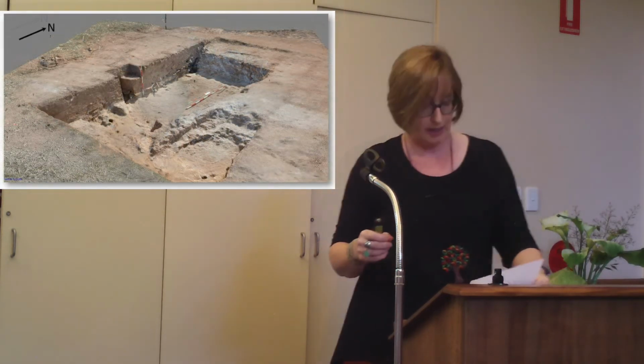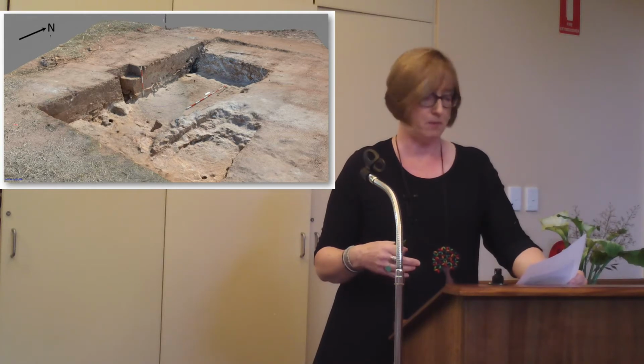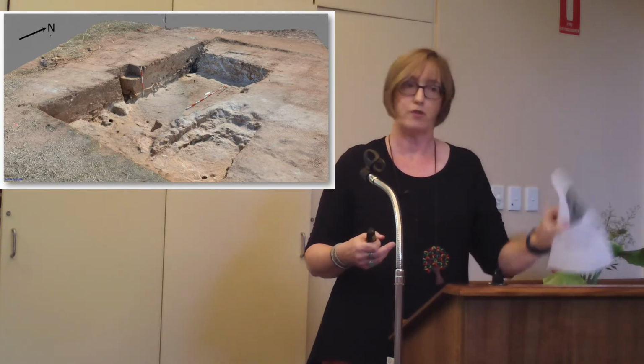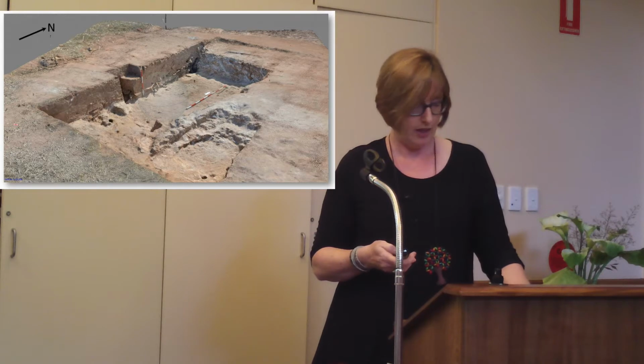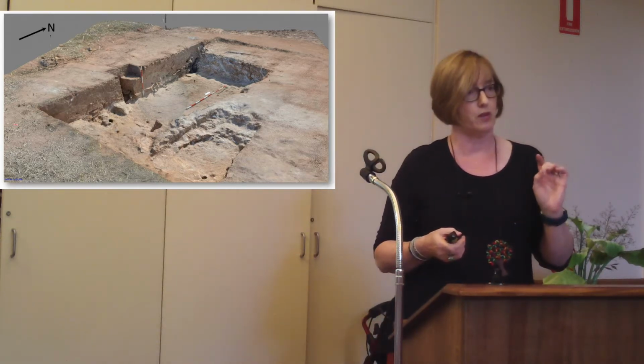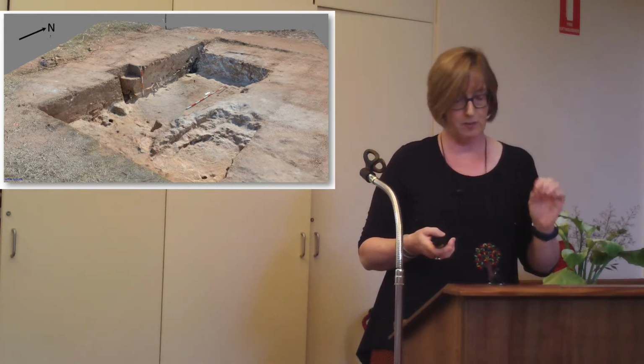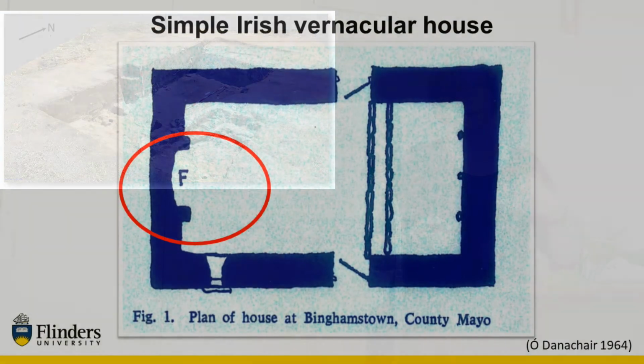But overall, we're looking at a structure that has a rectangular shape, is one room deep, and about 9 metres long by 4 metres deep. Of interest, well, for me anyway, is the hearth that we found in 2016 at the southern end of the dwelling, against what seems to be the gable wall.